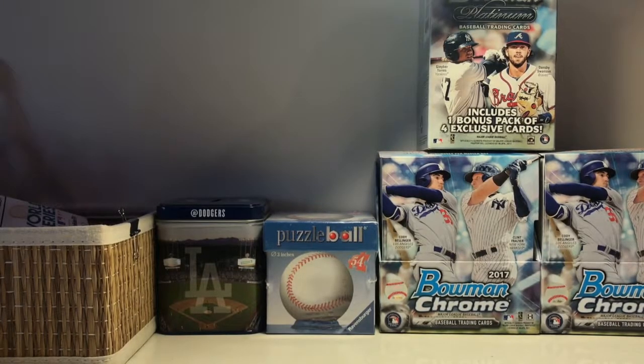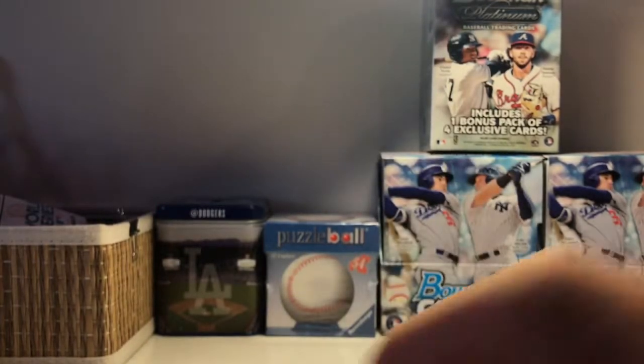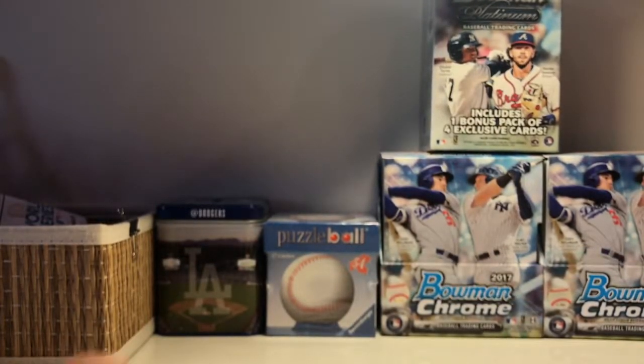There you go. And then next I got a decent amount of Jarrell Cottons. One Bases Tops Crown right there. A ton of Bowman base, because I actually got these for free. One Bowman base.